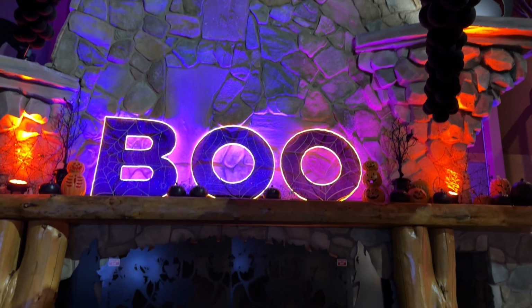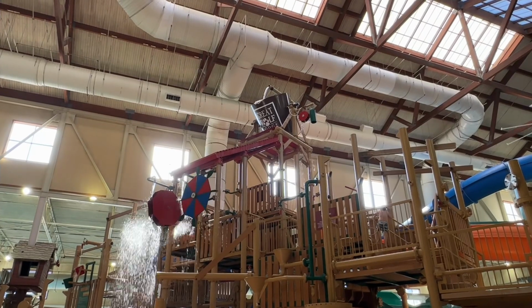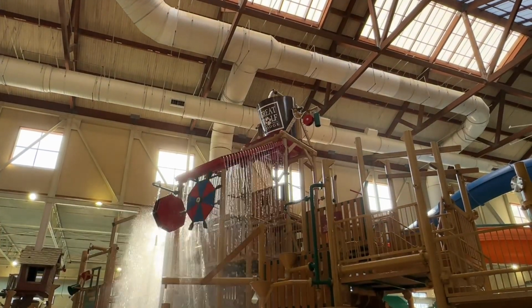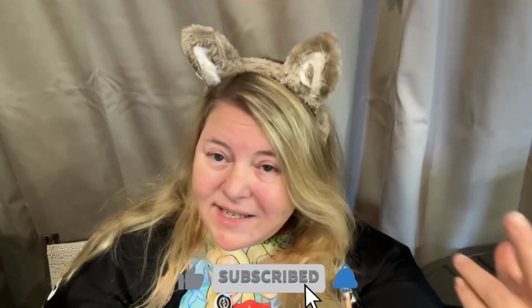There's so much to do here at Great Wolf, but be sure to appreciate the little things like the fireplace. I am so excited to be back here. However, today we are not staying at Great Wolf Lodge. Instead, we decided to utilize the daily water park pass and we rented a cabana.